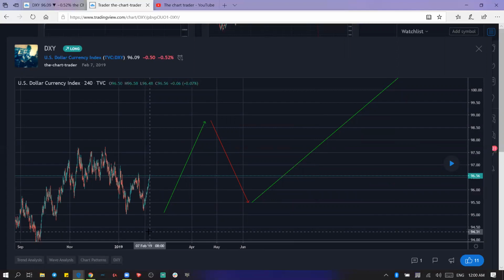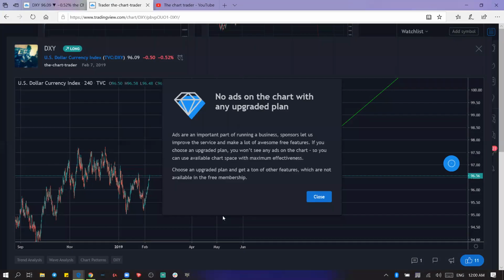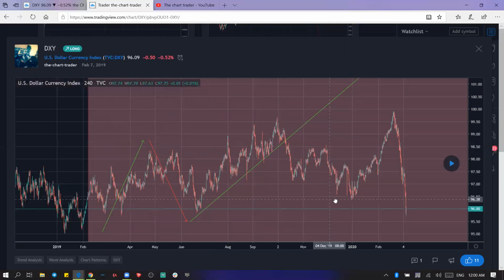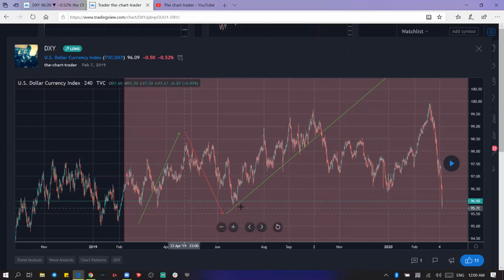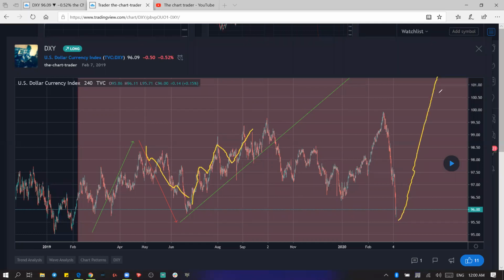From around 6 February 2019, maybe only in a couple of months. Let's see what happens after we did forecast that. All right guys, it did exactly what we said. We went up. We do understand that these corrections happen, but this is just an overview for the long term. So now we're expecting continuation to the upside.